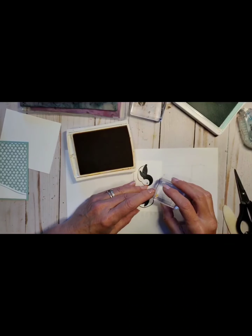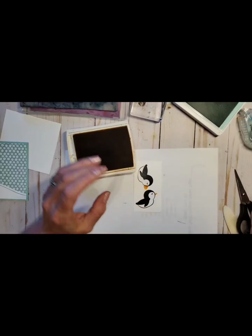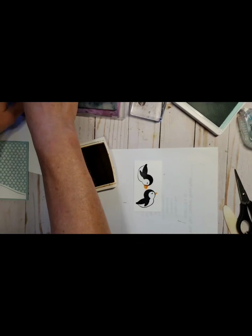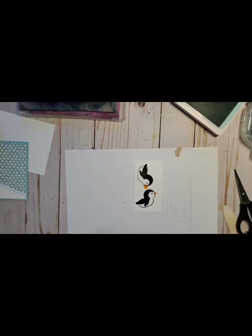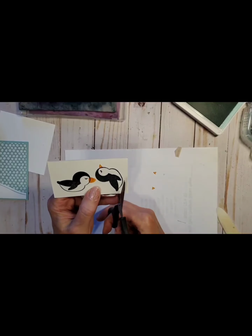All right, so I am just going to put this right in the front of my little penguin here, just like that. Isn't that cute? Okay, get that one cleaned off. Now those are darn little pieces, so I would recommend putting them back in your stamp set right away because they will get lost. All right, now we're just going to fussy cut this guy out.